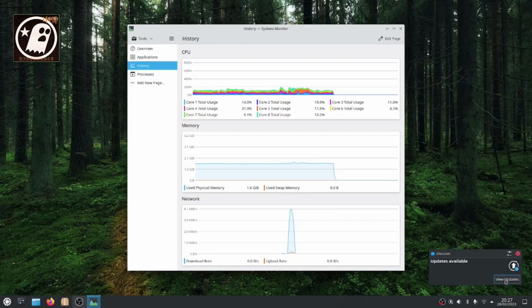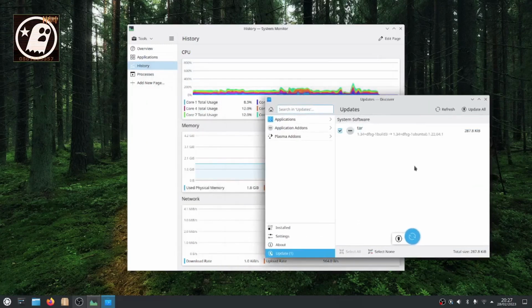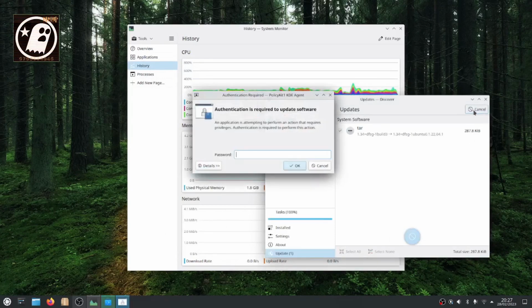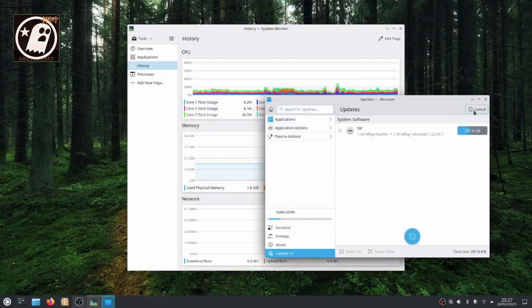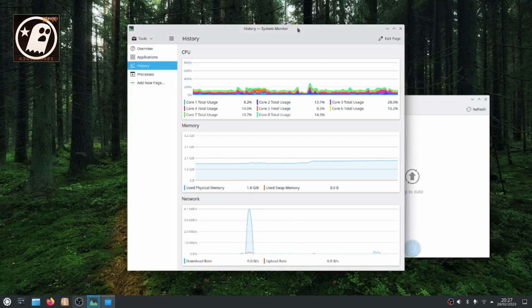What updates? I've done the updates. Come on then, let's have a look. On Discover. Is that it? 200. Well, let's update them. Let's go for it. Wow. Okay, so yeah, I know it looks crazy, doesn't it? 8 cores. Is it really an 8-core machine?